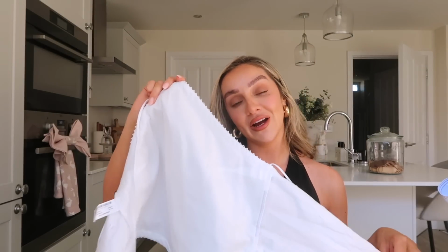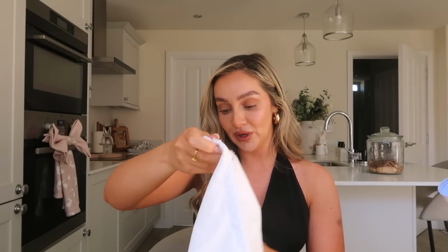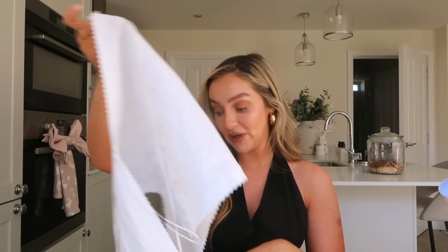And again, as I'm such a black wide leg trouser kind of gal, I just thought this would go so nice with them on a day-to-day basis in spring/summer. Got this in a size small. I have taken the tag off, but again, it wasn't that expensive.